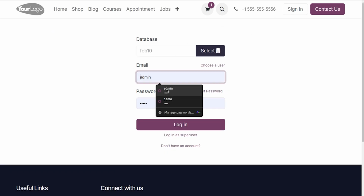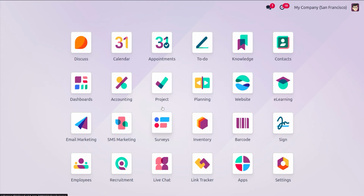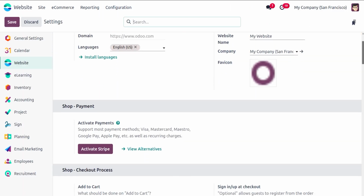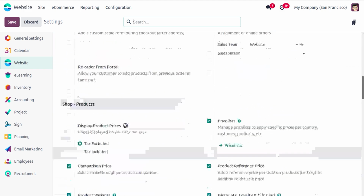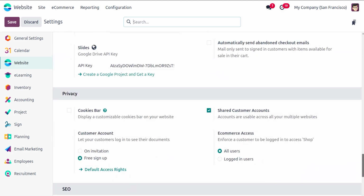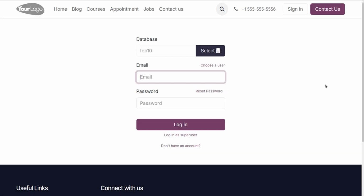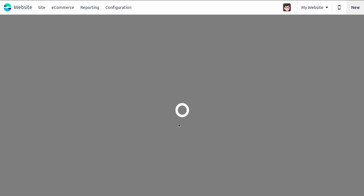Then let's sign in as admin. Go to the website and go to the settings again. Here, there is one more feature like e-commerce access under the privacy. Yes, here we have e-commerce access, which means it enforces the customer to be logged in to access the shop. Here we can see the e-commerce access is allowed for all users. If I change this to logged in users, after saving this, let's log out from admin. Then here we can see the shop page is not available. So the e-commerce page is only available for the logged in users. This is the e-commerce access.